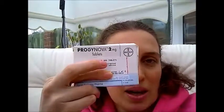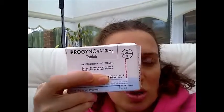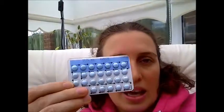Then I had to start taking the Progesterone tablets, which are the estrogen tablets. I'm just going to cover my name up there. That is what the box looks like, the Progesterone 2 milligrams, and this is what they look like inside. They're really small little blue tablets.